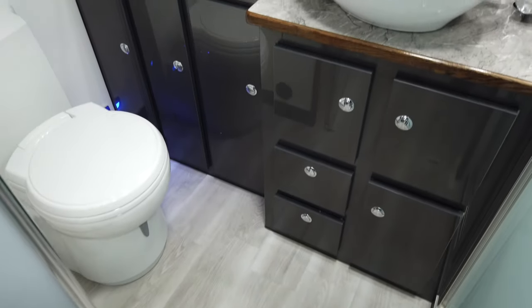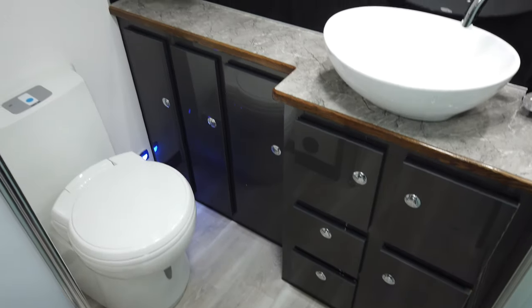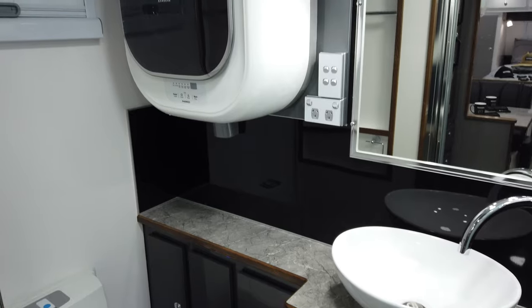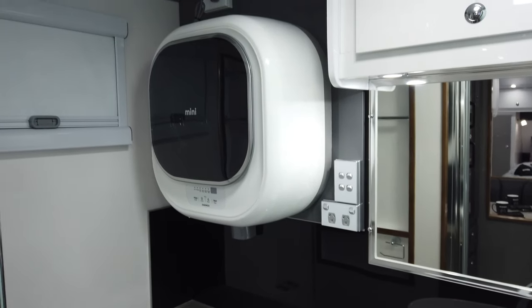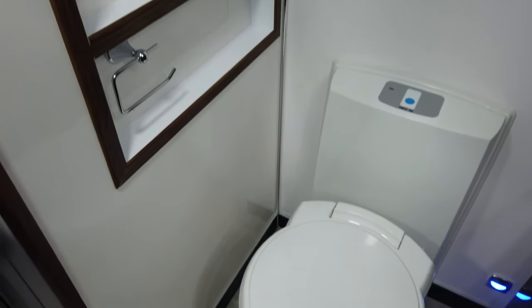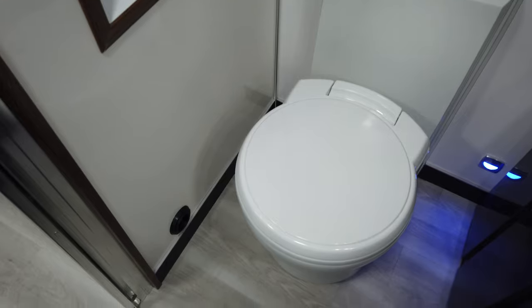Entering into the ensuite, you can see the amount of storage there next to that cassette toilet, ceramic oval bowl sink there with the flick mixer tap, more mirror space, more storage above, and that wall mounted washing machine here. More window space in the ensuite, then the recessed towel roll holders, recessed toilet roll holder, soft blue nightlight, and then a second outlet for the diesel heater to keep things warm inside your ensuite.